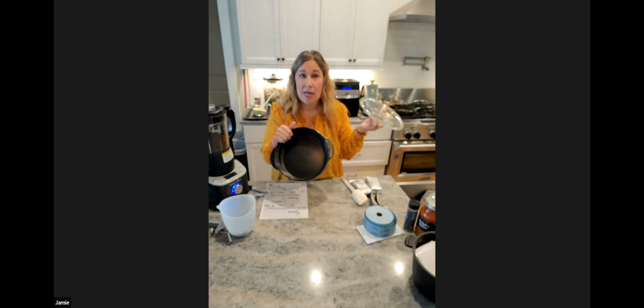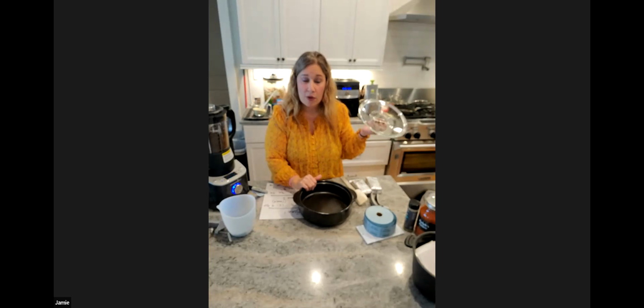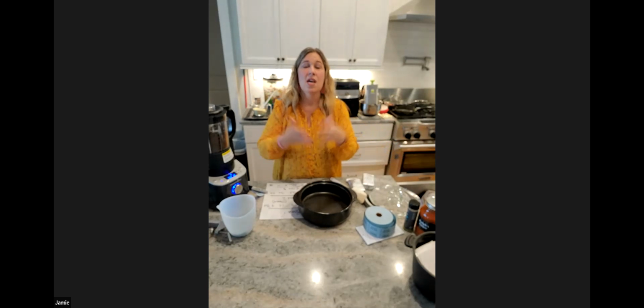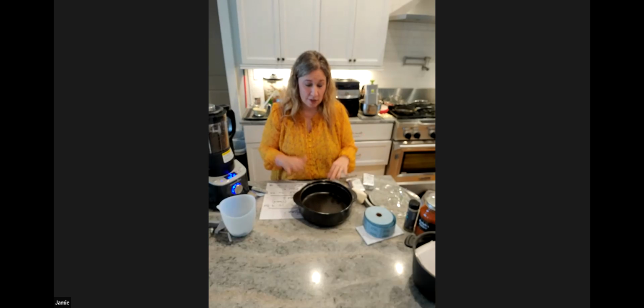So this is the 2.5 quart. The 4 quart is the one that I use the most for my family of 5 because we just cook big and I always cook for leftovers. So this size is really ideal for smaller families, side dishes, desserts, different things like that. So I think you will really, really love the versatility of this.